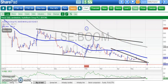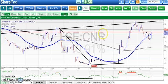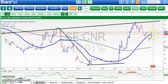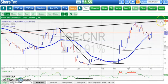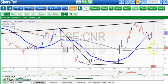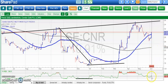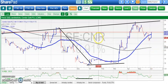Moving along to something which is a happier situation, comes in the form of Condor Gold, and here rising through a rising 50-day moving average, which is a plus point, above recent resistance around 31 pence. See the shares retesting the 35 or 36 pence area quite easily, given the way that both the 50 and 200-day moving averages are rising, and the RSI is just pushed through neutral 50.